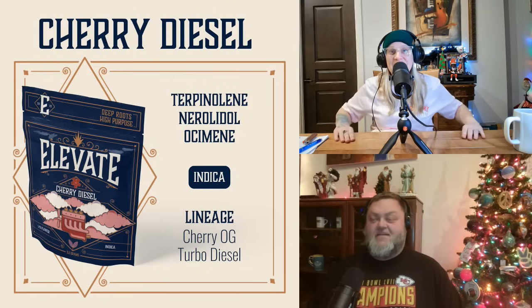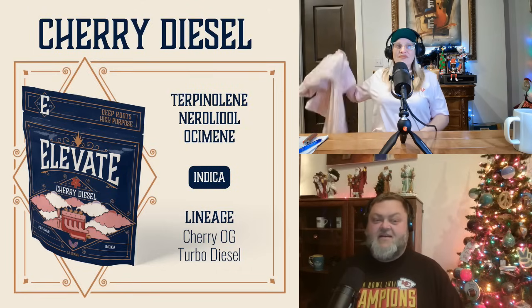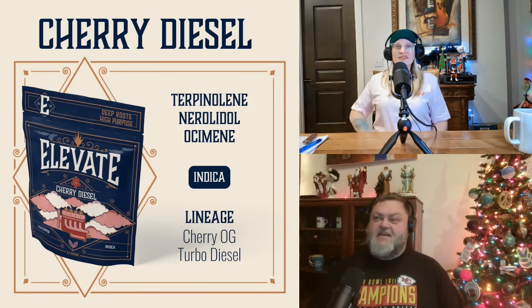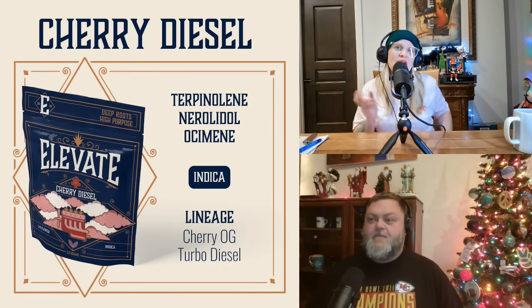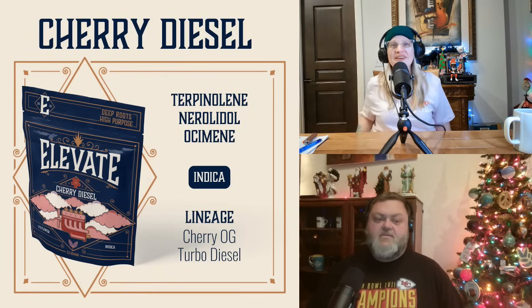So I highly recommend the Cherry Diesel. It finishes out with caryophyllene a little bit and linalool, so a little bit of floral, a little bit of pepper. Does it have a diesel kind of taste to it too? It does, but it's not very potent. It's just the after effect of it, like the little breeze as you're walking out of the room. Okay, cool.